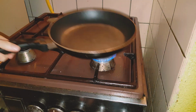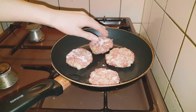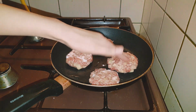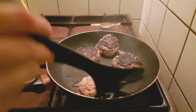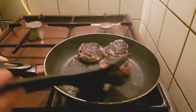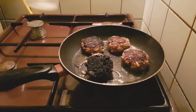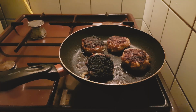So I preheated the pan, dazzled it with a little bit of vegetable oil, and proceeded to place the meat patties onto the pan. After a bit, I flipped them over and oh no, I burned them. But I think they still might be edible, so I just kept going. I added some water to let them cook inside, and covered it with a lid. After the water has evaporated, I can finally plate the dish.